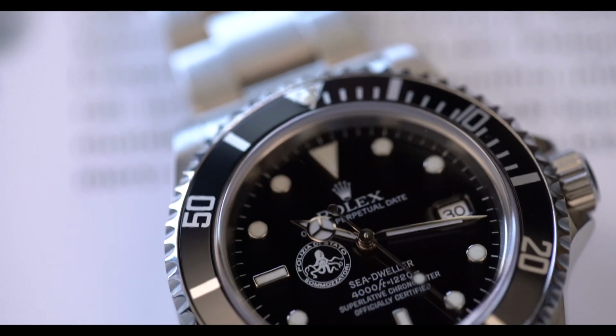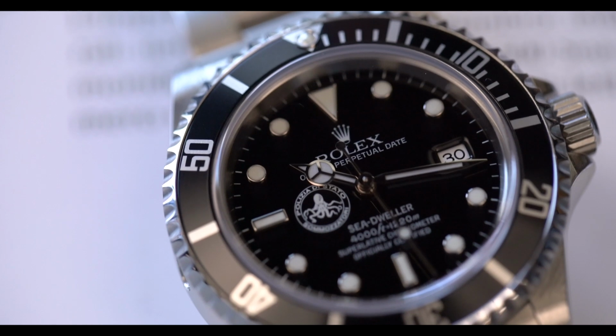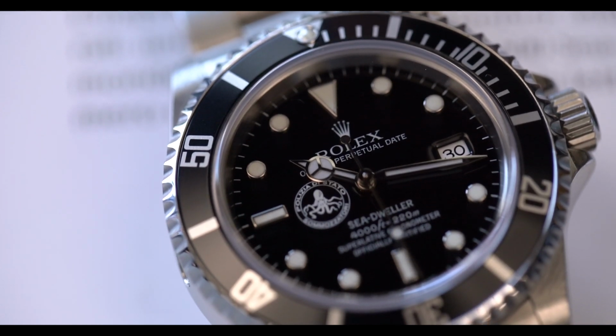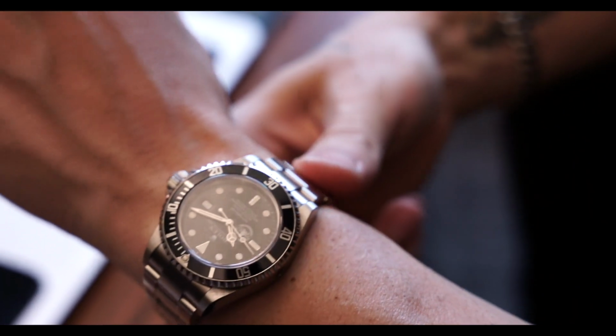So it's kind of at the end of when Rolex was doing anything commemorative or custom order on the actual dials of their watches, which is really interesting. This specific example remains unpolished. It's a very clean and kind of nice example from a presentation perspective.